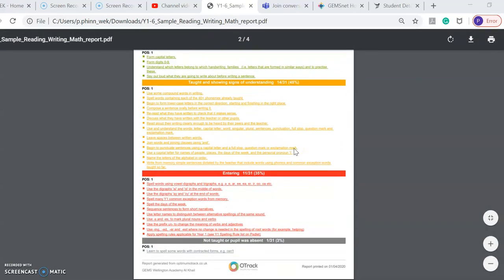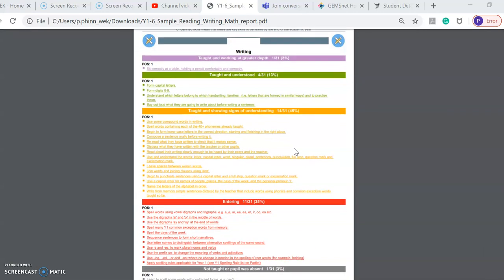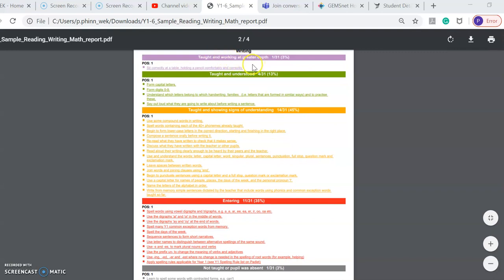So I'm just going to explain to you what the colours mean. We'll go to this page because we have all of the colour options available. If your child has any objectives which have been graded as purple, that means that they are working at greater depth. This probably means that they are using higher order thinking skills to solve problems, and that they're applying their learning in lots of different ways.